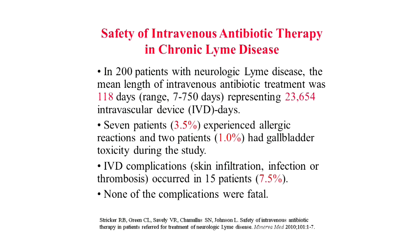So this is the study that Lorraine was referring to from a few years ago of 200 patients with neurologic Lyme disease who got intravenous antibiotic therapy. The average treatment length was 4 months. And the number of days with an intravascular device to get the IV therapy was 23,654 days. So that's a lot of days with IV therapy. And the number of patients who had side effects: allergic reactions in 3.5%, gallbladder problems in 1%, overall side effects 7.5%. None of the complications were fatal.